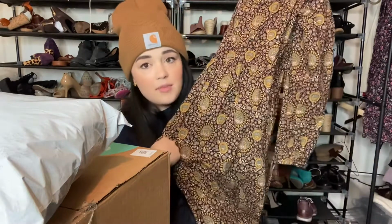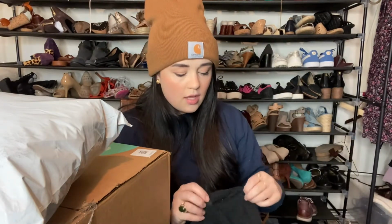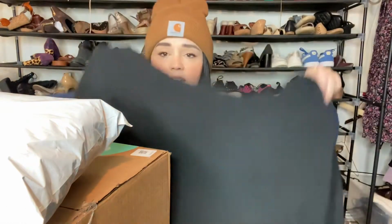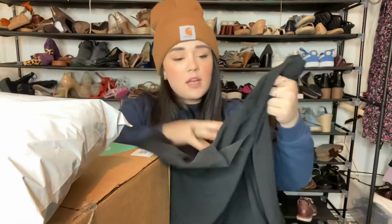I think I'll keep this regardless. I think they retail for about 80 bucks, so it's not going to be a crazy sale on that one, but I think it's a really cool style. I picked this one up too. It was new with tags. It has this cool frayed detailing on the sleeves and the hem.